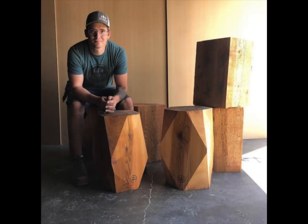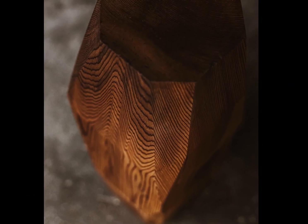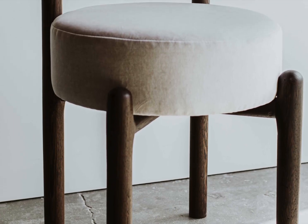Although Nathan spends more time building kitchens and built-ins, he always enjoys making spec or commissioned pieces of furniture. Most of the parts that make up this chair were hand-turned on a lathe, then joined. The back was assembled like bricks and shaped with power carving equipment.